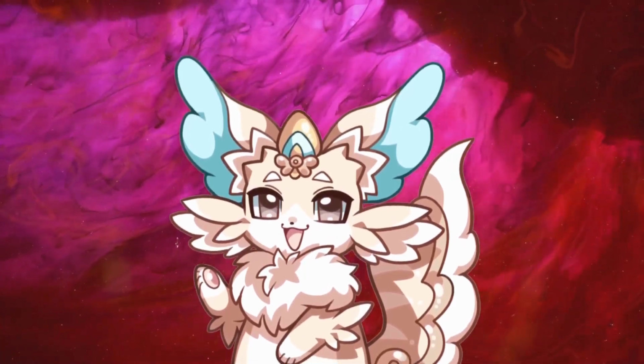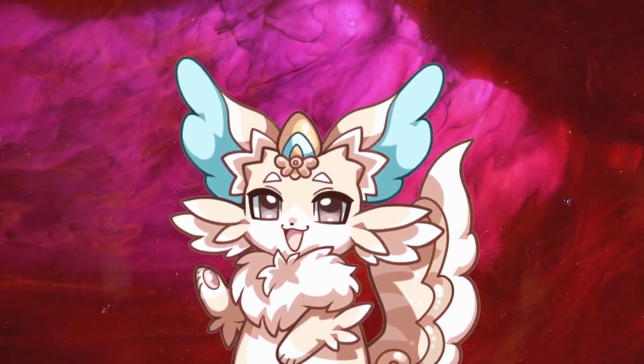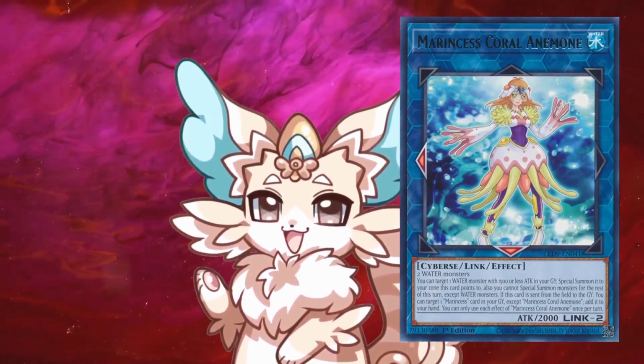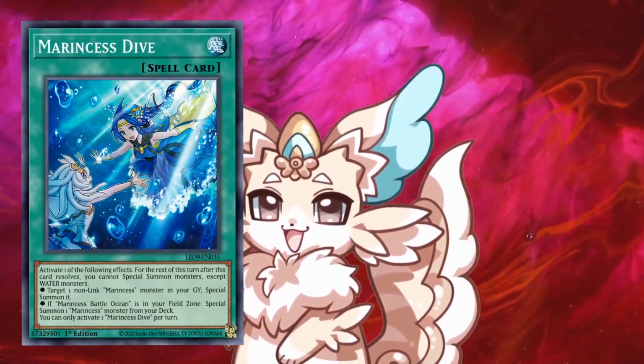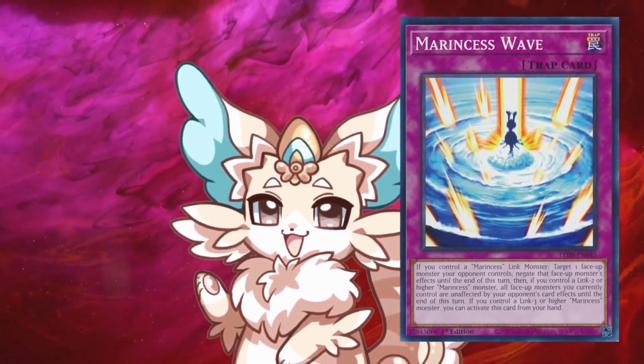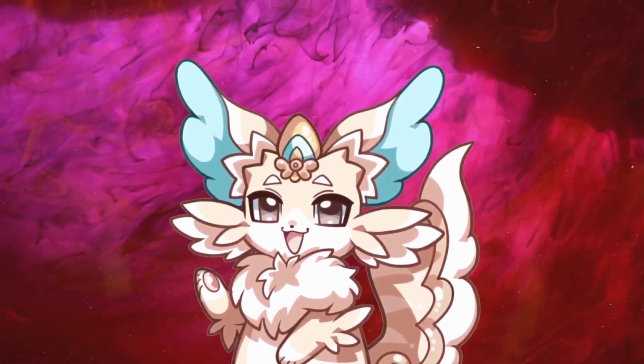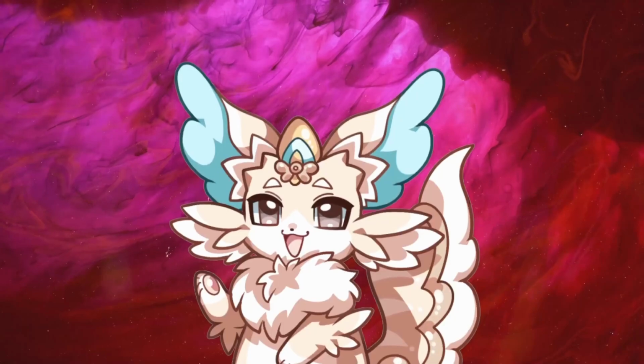If you control your resources better than your opponent, the deck has a ton of ways to get back into the game, whether you have enough monsters to go back into Coral and Enemy and summon monsters back from your graveyard, or just going into Marine Cess Dive and playing off of that. Finally, Marine Cess Wave is not solely a negate, it also protects all of your monsters on the field, but if really necessary, you can also use it as a way to protect monsters as long as you have a Link 2 or higher Marine Cess on your field on activation.